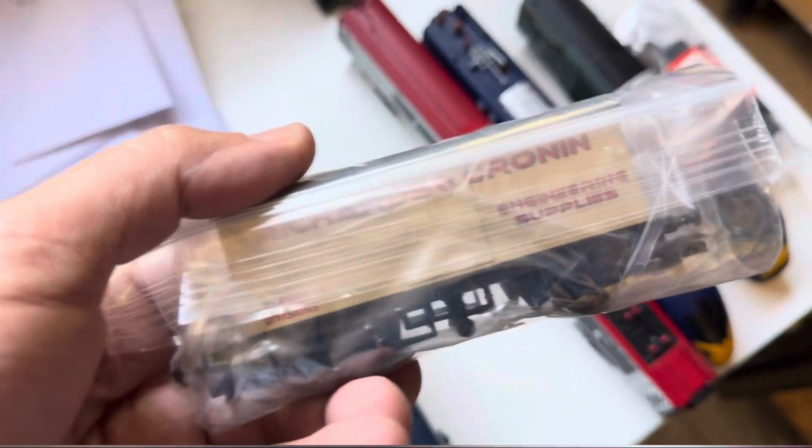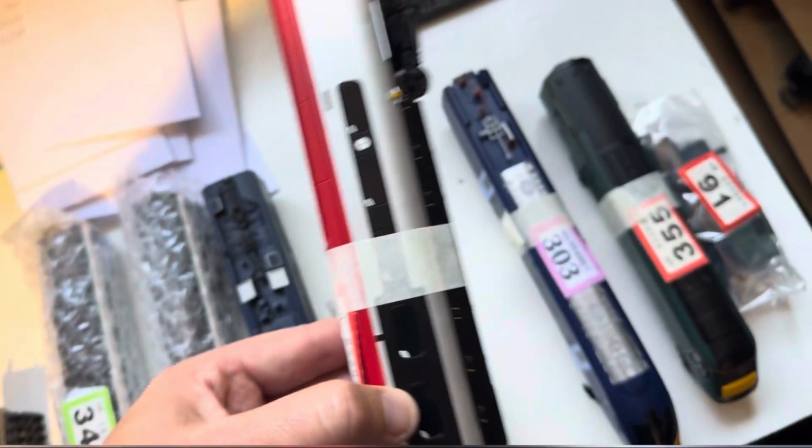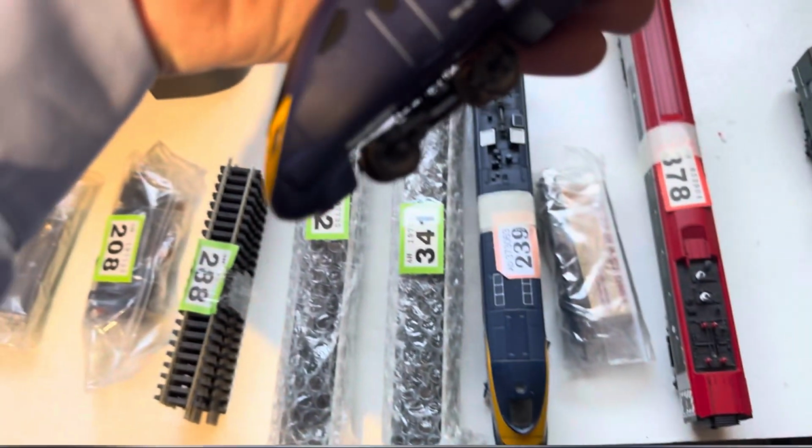I've then got this wagon there. That sold for £8 or £9. This buyer bought a Pendolino coach for £30. No, just under £30. And he bought an Intercity Express power car there for just over £30.